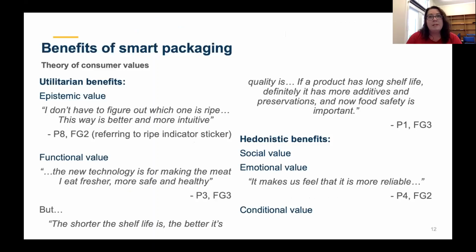With looking at the themes generated, the benefits perceived by consumers were varied, so they needed organising. The theory of consumer values proved to be a good fit, where benefits are separated out into a number of categories and described as either utilitarian or hedonistic benefits. With functions of packaging being primarily utilitarian, it should be no surprise most of the benefits were there. As with the industry perceived benefit, the utilitarian benefits were epistemic value from intelligent packaging and functional value from active packaging. The functional value was an interesting one.